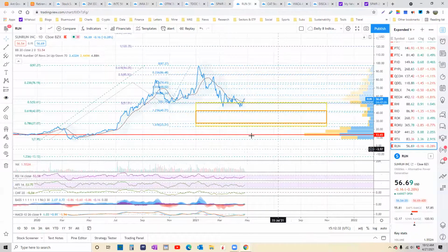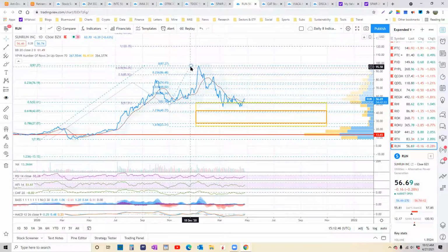Sunrun, similar chart, already starting to do its basing. Never quite got down to the 0.618 line. If you take the more recent range, it did correct all the way down to the start.